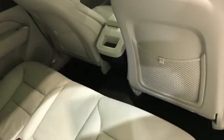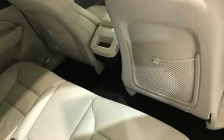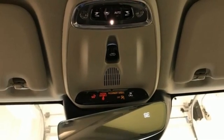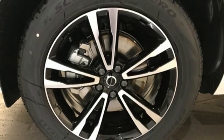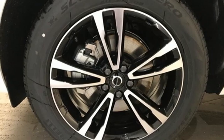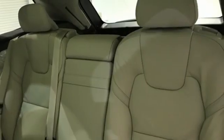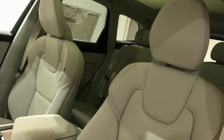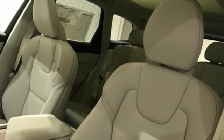Intercooled turbo inline four-cylinder engine, four-wheel drive, streaming audio, Wi-Fi hotspot, front heated leather bucket seats, rear parking sensors, memory control, memory exterior door mirror settings, dual zone climate control, auto dimming rear view mirror, and automatic transmission.